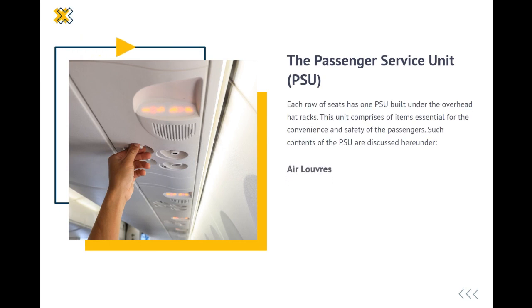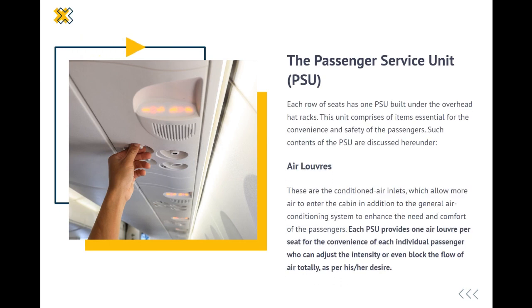The Passenger Service Unit, PSU. Each row of seats has one PSU built under the overhead hat racks. This unit comprises items essential for the convenience and safety of the passengers. Such contents of the PSU are discussed hereunder.